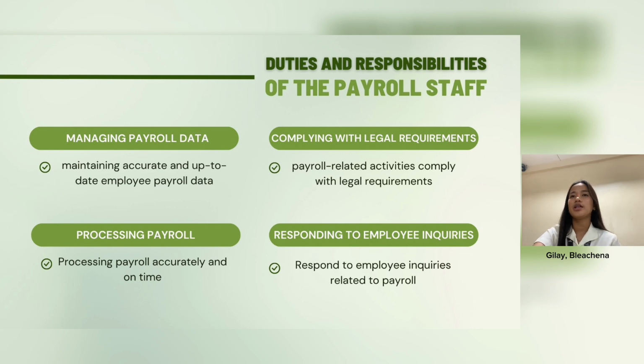For example, the payroll staff may be responsible for gathering and inputting all the employees' timesheets, verifying the accuracy of the data, and processing payroll through the company's payroll system. Next, we have processing payroll. The payroll staff is responsible for processing payroll accurately and on time, including calculating gross pay, deductions, and net pay, and issuing paychecks or direct deposits. An example for this is the payroll staff may be responsible for maintaining records of employees' sick time and vacation time use as well as overtime work.